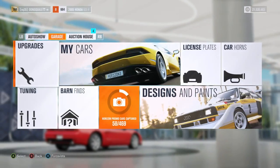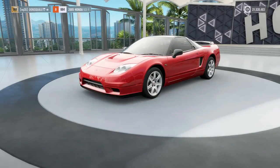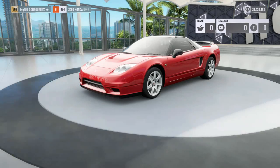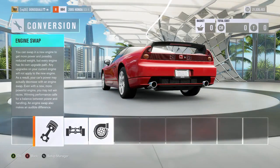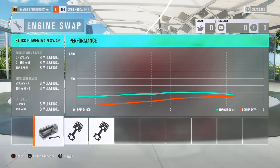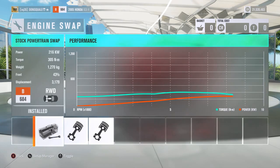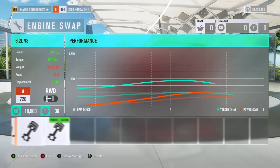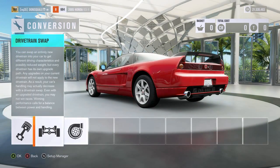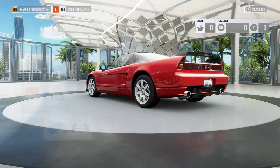As you guys know, we're going to start out in the upgrade shops. We're going to go and check out some of our conversion options. Right off the bat, check out some engine swaps here. Obviously, we're going to leave the stock powertrain. I want to say this is a 3.2-liter, it looks like, 216 kilowatts. We're not going to take part in any of these engine swaps, man. That just wouldn't be right in a car like this. As well as the drivetrain, definitely going to leave that rear-wheel drive.